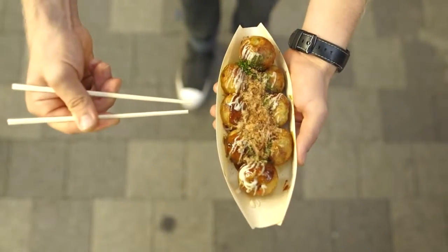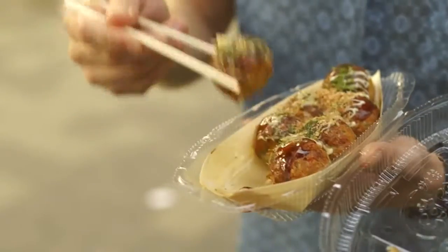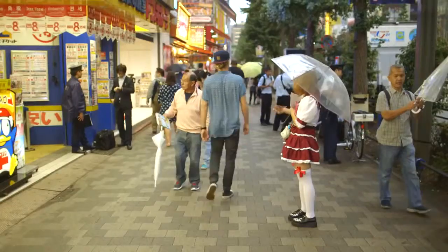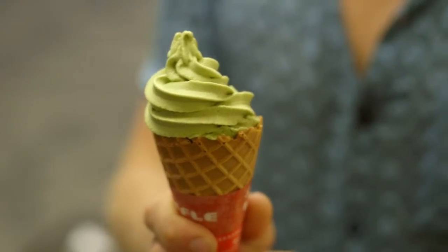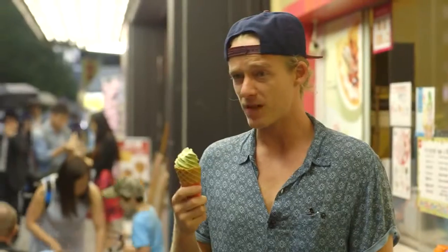So we've got our first ever takoyaki, fried batter, and it's got some really nice soft tender octopus in there. Let's give this a go. So good, so tasty. Matcha soft serve ice cream. Let's give this a go. Delicate, it's really tasty.